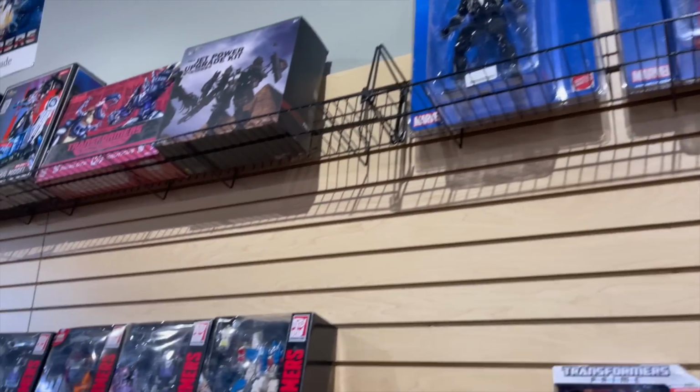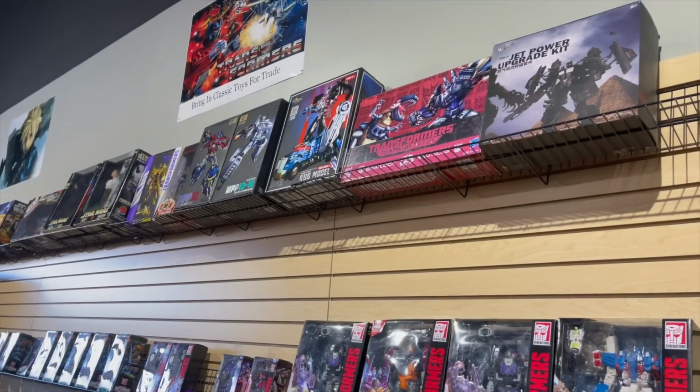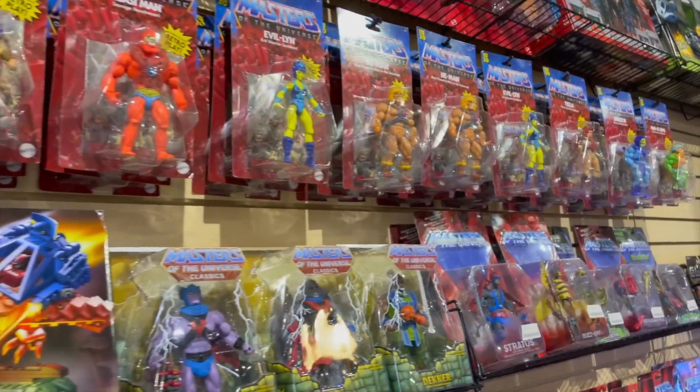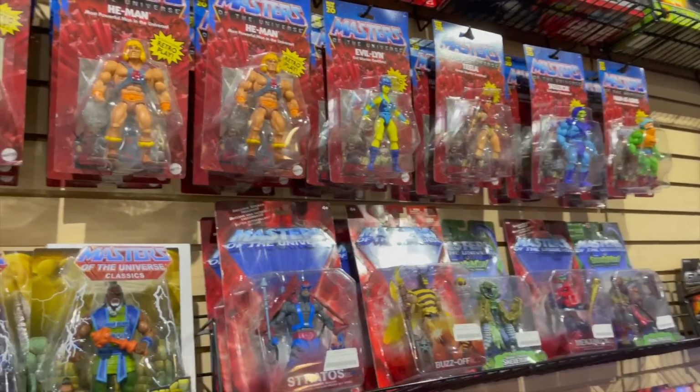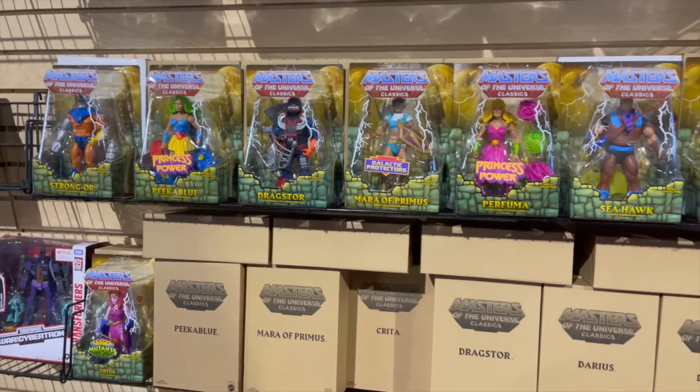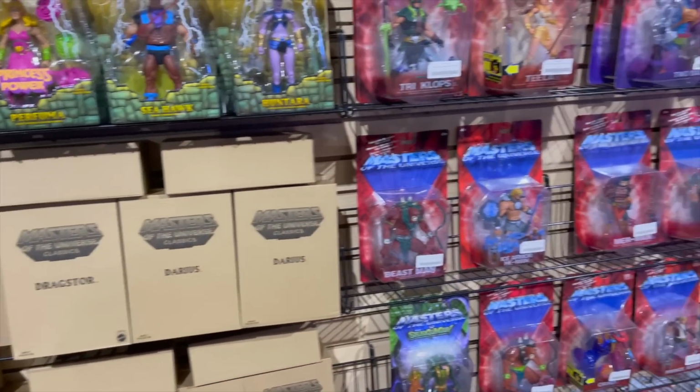Looking up across the top, some stuff up across the top up there. And they got a bunch of the Origin figures. Looks like mostly the Wave 1. If you're needing to fill some gaps with Wave 1, you can do that.